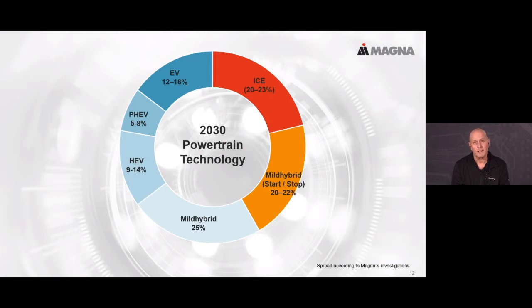What you see on the slide now is Magna's forecast for powertrain systems in 2030. So really only about 9 years away from where we are today. And what you see on the one side, the red and the gold area, are those traditional powertrains that I just talked about. And then in the blue pie sections are all the electrified powertrain systems, which, as you can see, represent more than 50% of the powertrains in vehicles sold in 2030 per our forecast.